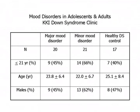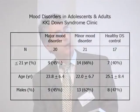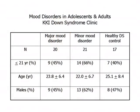First of all, we were somewhat taken aback to find out that about half of our subjects were under the age of 21. I fully expected when we started doing this that this was going to be a problem of adults, as classically defined, over 21. So I was somewhat shocked to find that so many young people were developing these problems, and that the mean age that we were seeing these problems was in the early 20s. We've seen kids as young as 13 and 14 developing these kinds of problems.